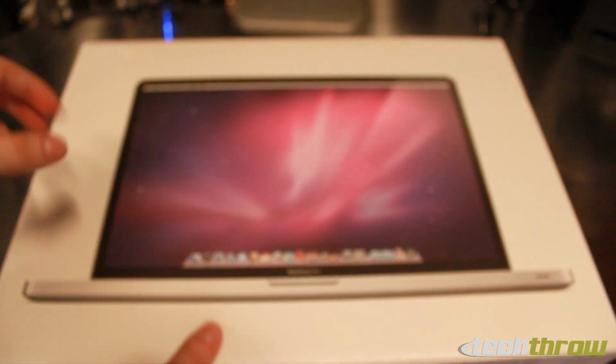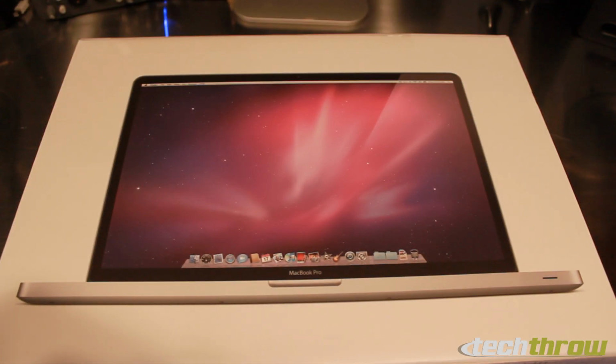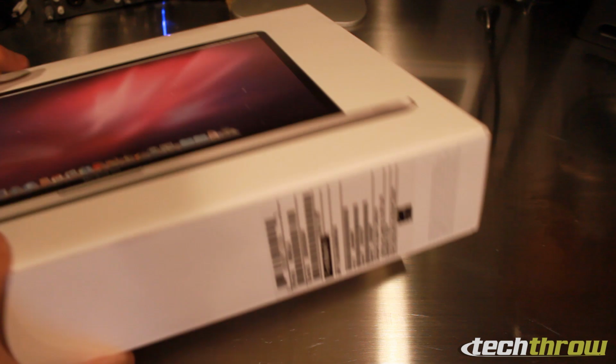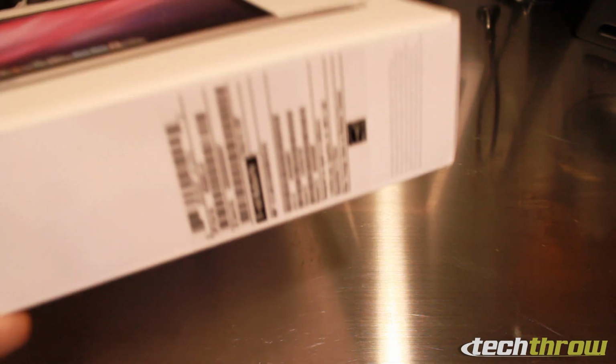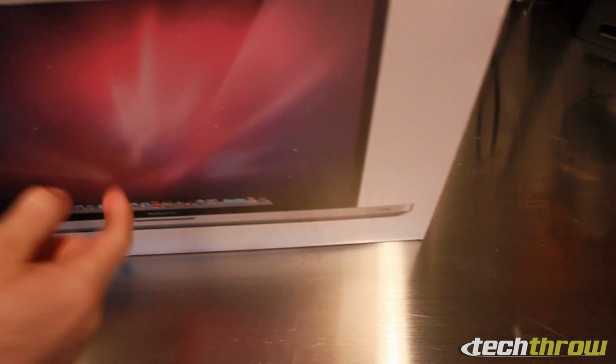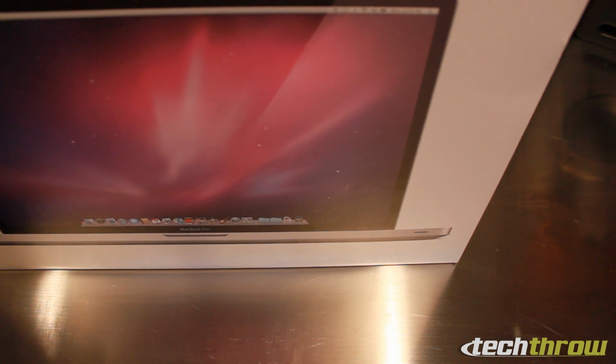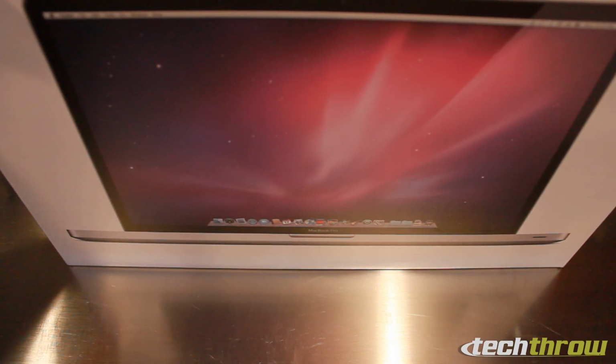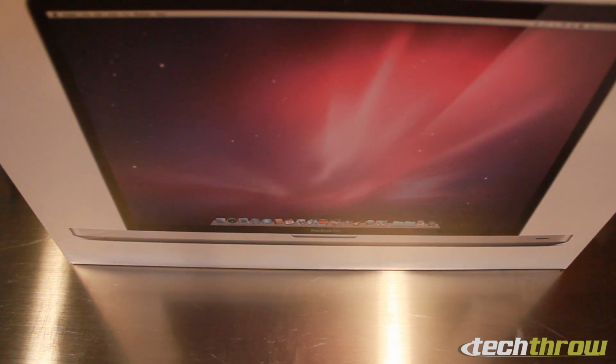On the other side of the box you've got a picture of the notebook. However, it doesn't show the silver bezel that's on the matte screen, even though it should be matte. And that's another thing, if you guys want to pick up an i7 17-inch in the store, you're going to have to go with the matte model, because they don't carry glossy i7 17-inch in the stores.